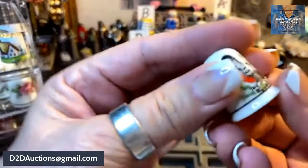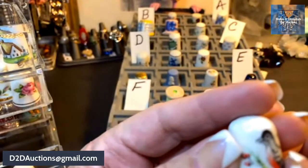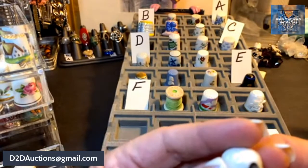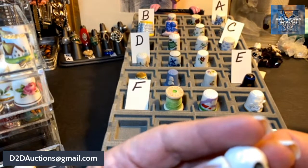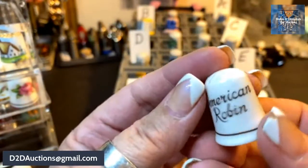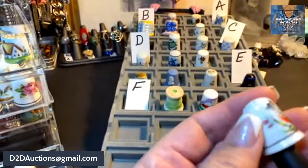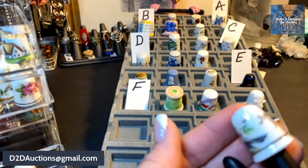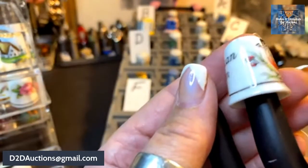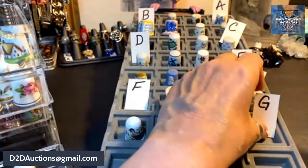Okay, cute little flower one. Okay, I got a birdie. You see an aqua butterfly? Where? Where do you see a butterfly? Tell me where. Got this cute little birdie, American robin. This one is Queen's fine bone china, made in England. Orange butterfly. Okay, I still don't know where. That one is going to go on G1.